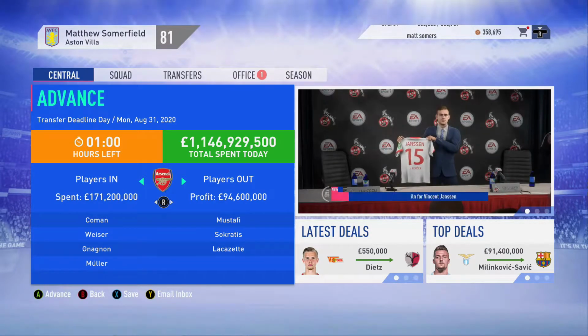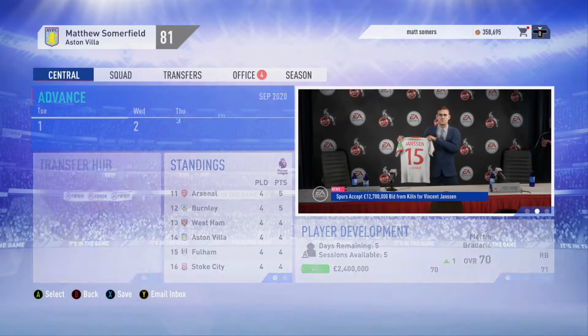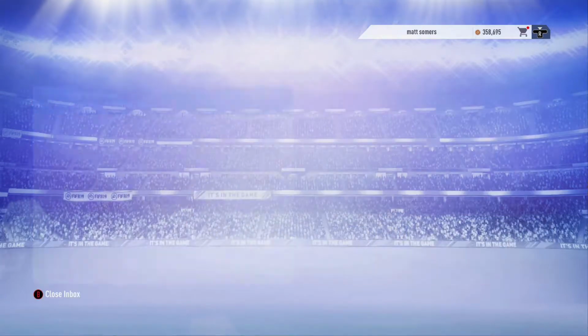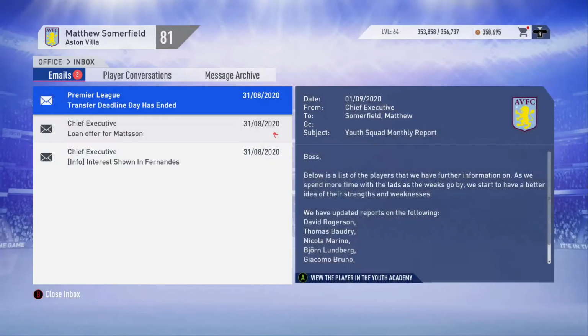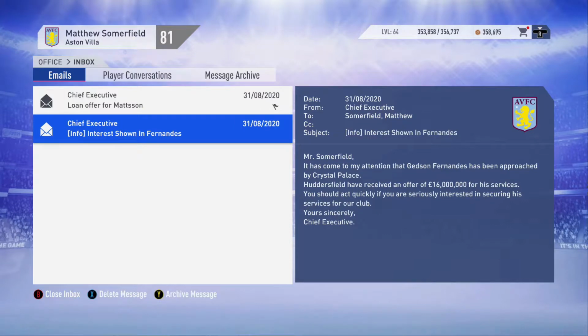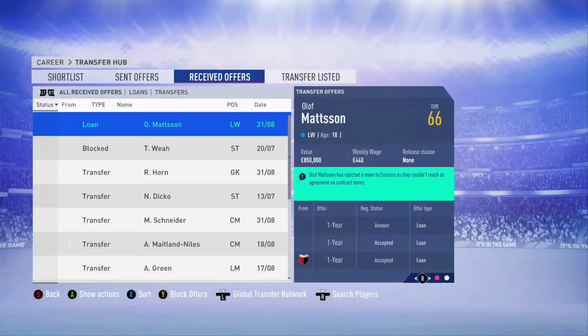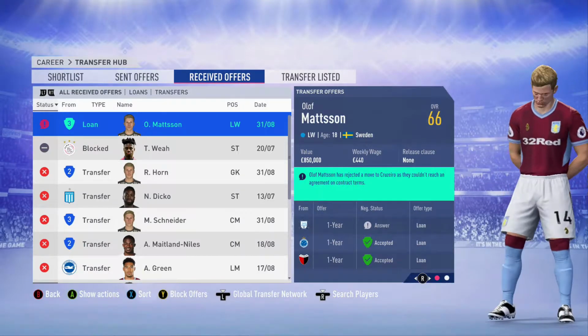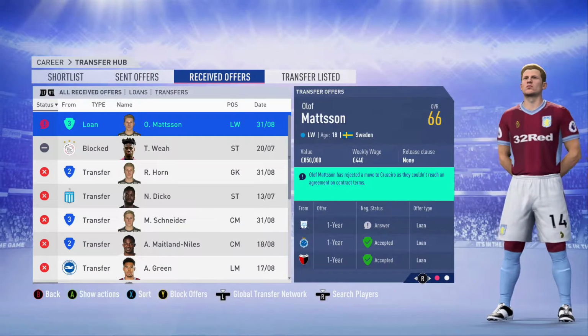As we can see, Arsenal have just spent another £50 million in the transfer window on Muller, and that really just brings to a close the transfer window. We are now into September. Deadline day has passed. I think we did a very good piece of business buying in Upamecano from RB Leipzig at 25 million. We've clearly had to let go of a few players along the way, but overall I think we've made some smart moves.